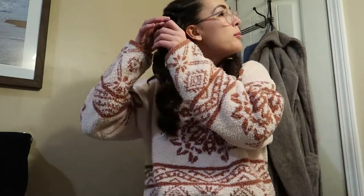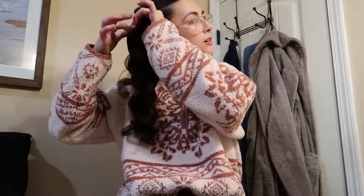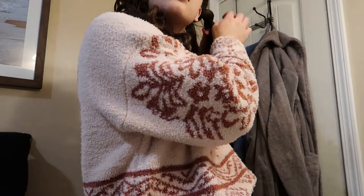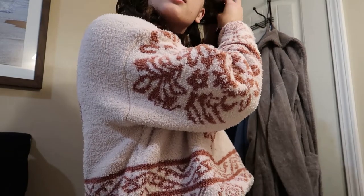I already started taking these out. Sorry guys, I forgot. So I'm taking them out and this is how curly they're coming out, just using a sock. It's pretty cool, and I'm pretty impressed with how not frizzy it is, too. I mean, look at that. That's kind of crazy. Alright, let's take out the next side. I'm just moving the sock out of the way instead of moving the hair a whole bunch.